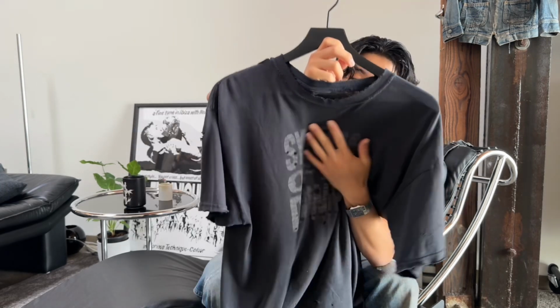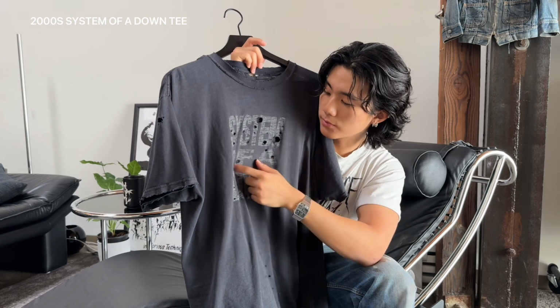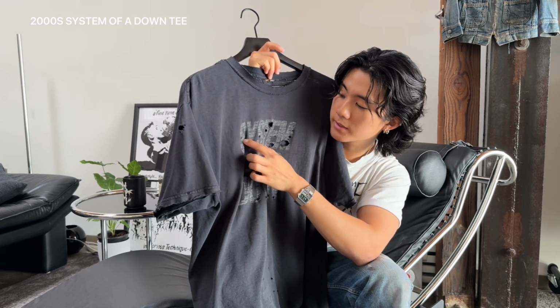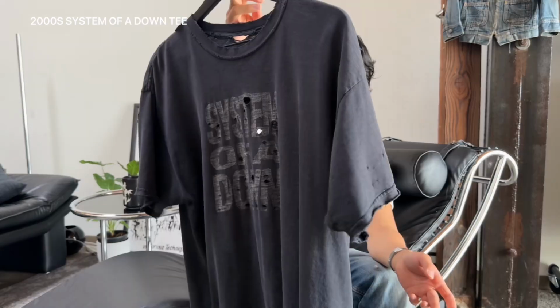Last band tee that I have in my collection is this System of a Down distressed band tee. I just love the look of it when band tees have those holes around the graphic in the high tension areas. It does have that stringy effect I was talking about as well. So yeah, solid band tee.